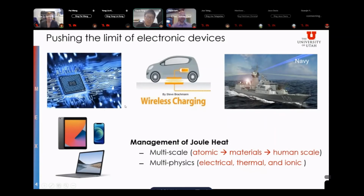And recently, we are also facing a new problem in power electronics used in wireless charging and radar systems. We also want to push the limits of the charging speed and the detection distance of radar. In all of these cases, we want to study multi-scale thermal transport problems from atomic scale to human scale. It also involves multi-physics, including electrical transport, thermal transport, and ionic transport.